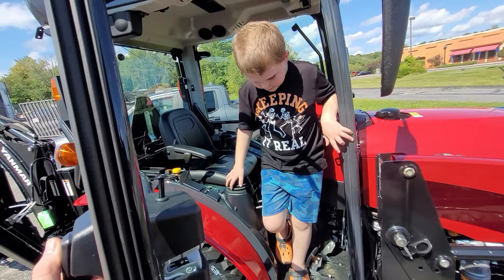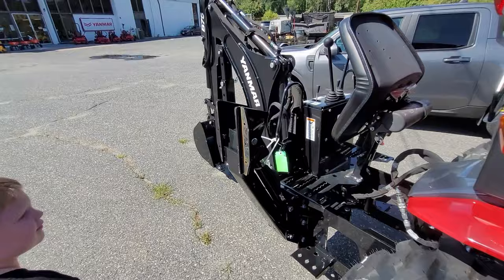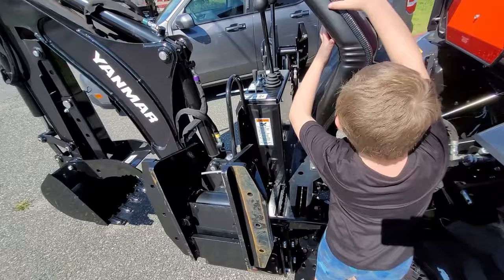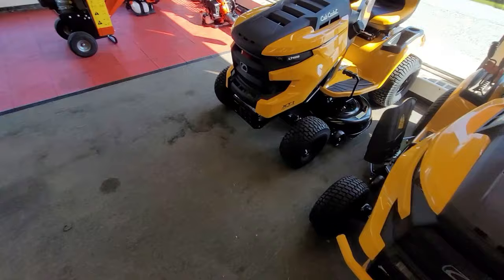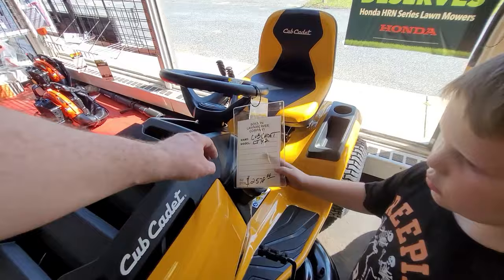You want to go back in? Yeah. All right, let's go back in. It's hot out there. Yeah, it's sunny today. But that's pretty cool. And look, this one on the backhoe, it has a seat. You have to probably push some other stuff to make it go down, but it has a seat to control the backhoe. This one says sold. So somebody bought it. That one says $2,500 for this one. Is it sold? Nope, not that one.